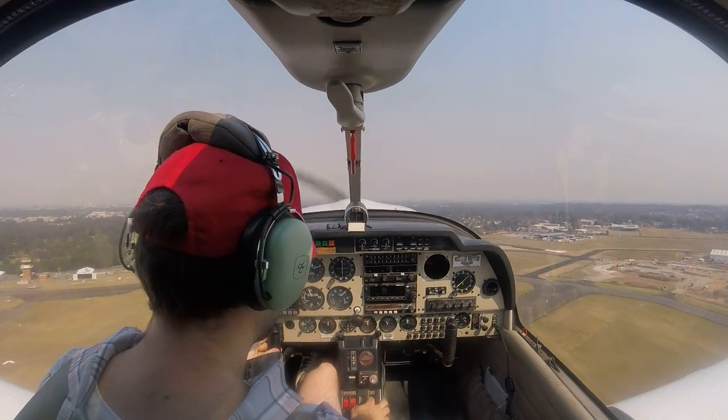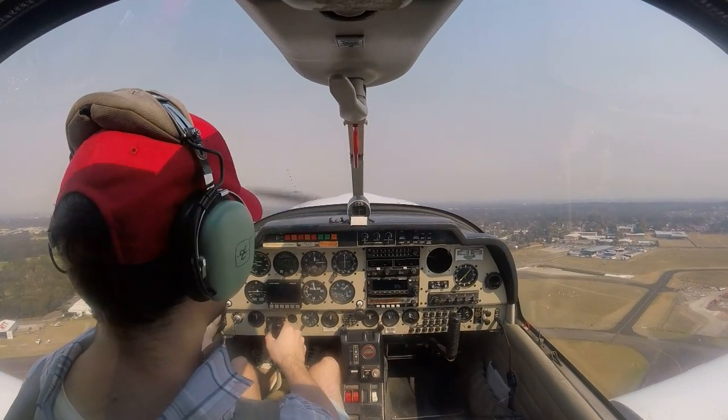Pumps are up, power full, fuel pump on, engine temperatures and pressures are green.